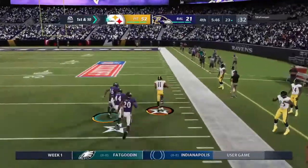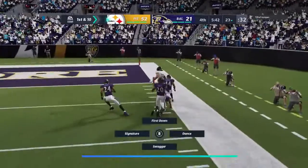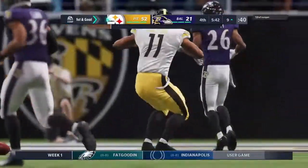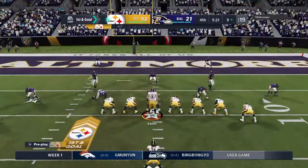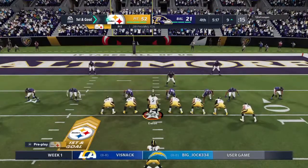Now a throw right side taken in here to start this drive. And down inside the 10 at the 9. A big play there on the catch and run. 69 yards. Well, that didn't take long. One play, and we're already looking at a first and goal situation. We got three, fellas. We got three.